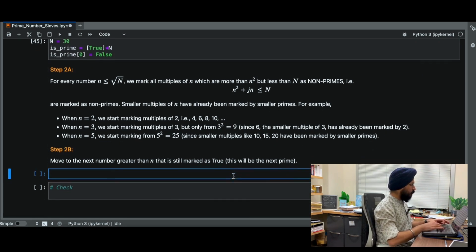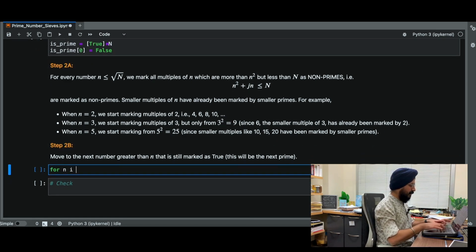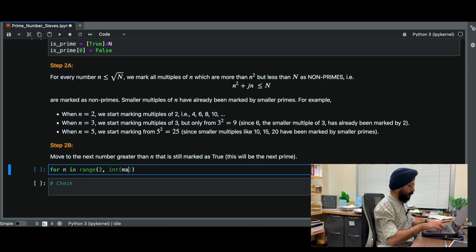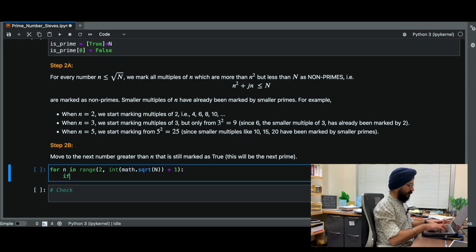I'm going to run a loop for n in range, starting from 2 all the way up to square root n. I'm going to take the integer part of that, so math.sqrt of n, included. So I'm going to add a +1 there. I'm going to check if the current number is prime or not, again being careful with Python's indexing of starting with 0.